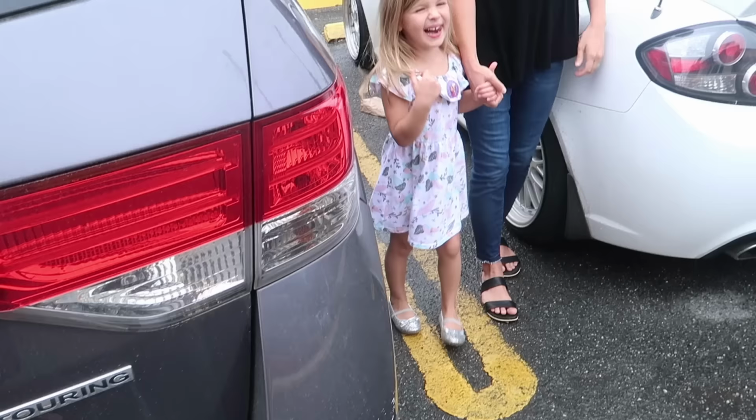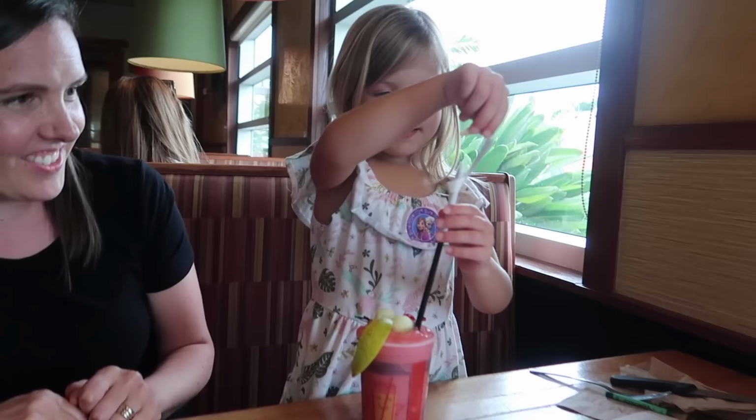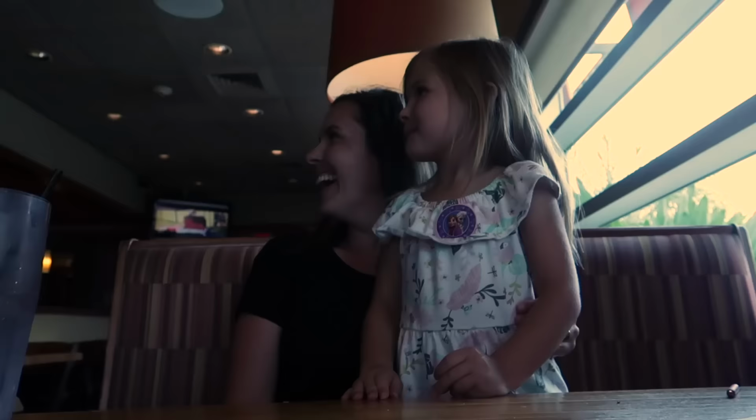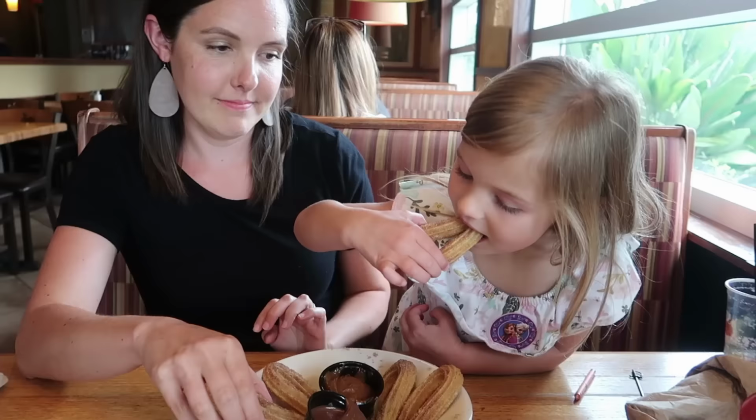It's birthday date time. Yeah, there's these drinks. Oh, yum, yummy. Look at that special drink. That is a birthday drink. Chicken fingers and french fries. Yeah, I win. You win. French fry sword fight. Yay! These are churros. So good. When you dip them. This is Nutella and dulce de leche.